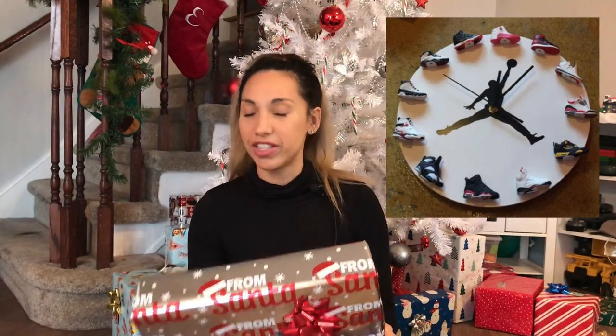And now for the last gift that I'm gonna show you guys, it's the one that I got for Tevaughn. It is wrapped, but I will post the pictures of it here. It is actually a clock. So Tevaughn in the basement has his man cave, and I thought this would be perfect to go in there. It's a bunch of mini sneakers, and the sneakers are about this big, and they actually have real laces. They've been hand painted and they look really cool. So I was excited about this.